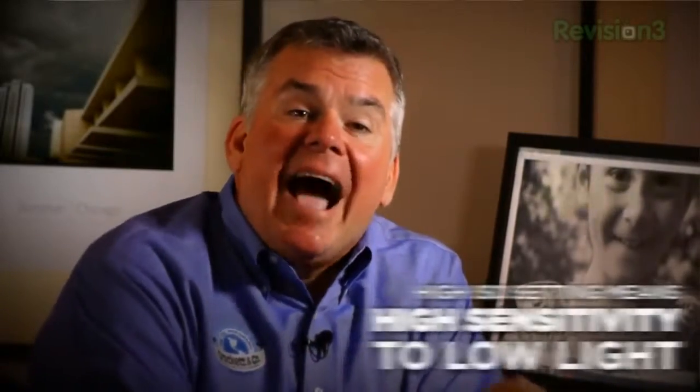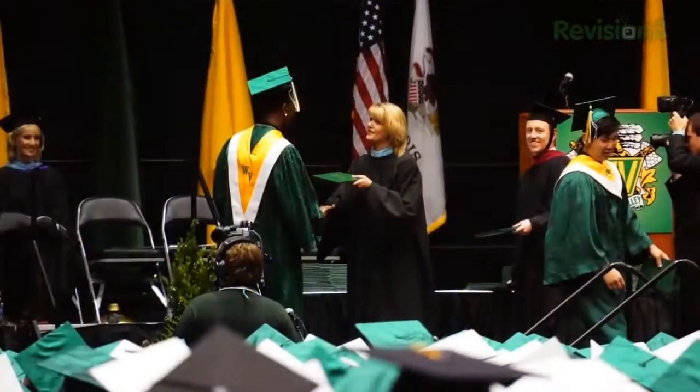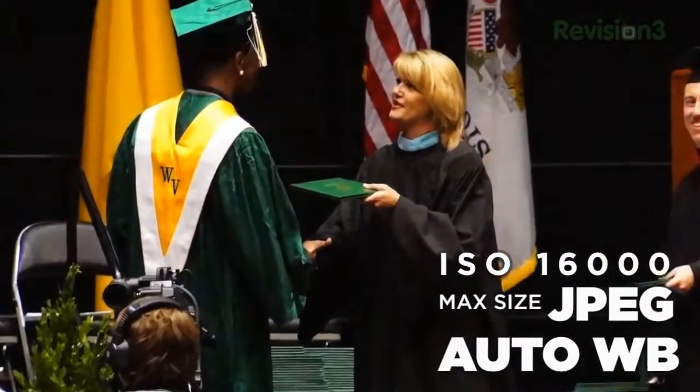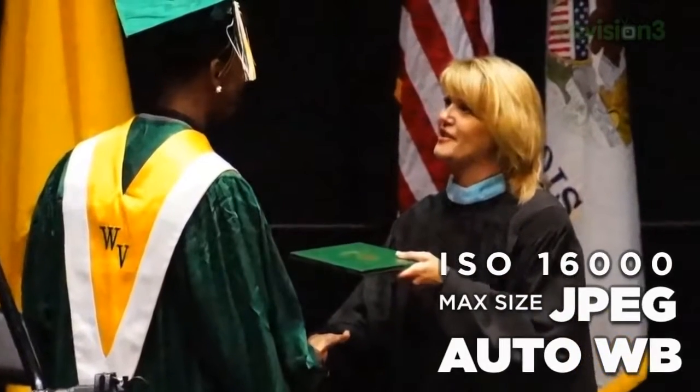Remember I said that I used this camera to shoot my son's graduation? Well, just for fun, I shot a few photos at ISO 16,000. That's right, 16,000. And here's the original file from the camera in JPEG mode, no RAW. I shot it in auto white balance and aperture priority exposure mode, and I shot it from my seat without a tripod, too. This is superb.